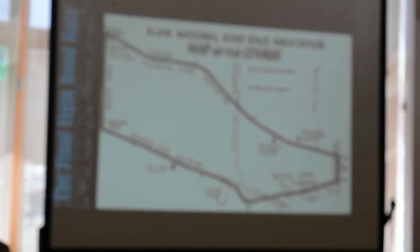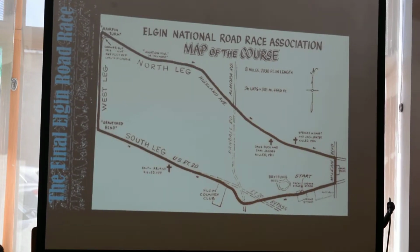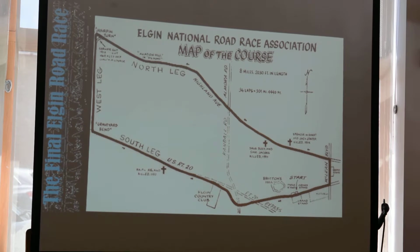So, we'll be showing the other, oh, there we go now, yeah. Here. The lower left corner, that's where our station was, our property was, on the outside of that corner.